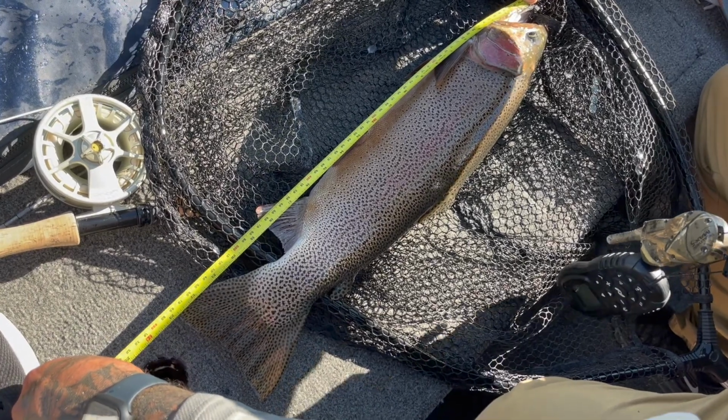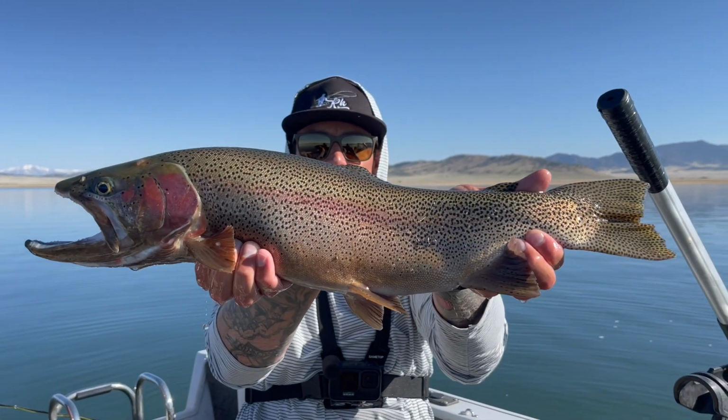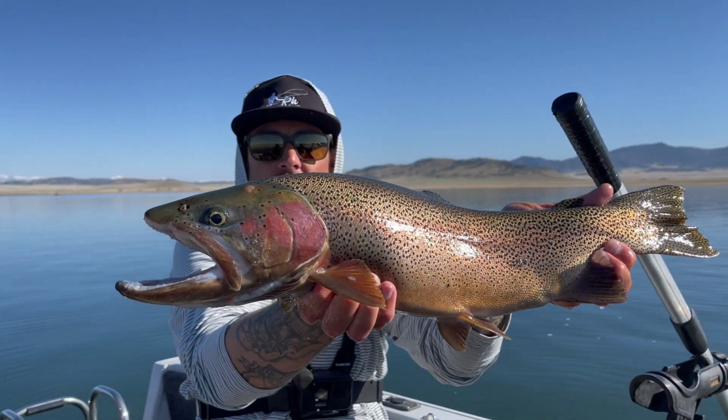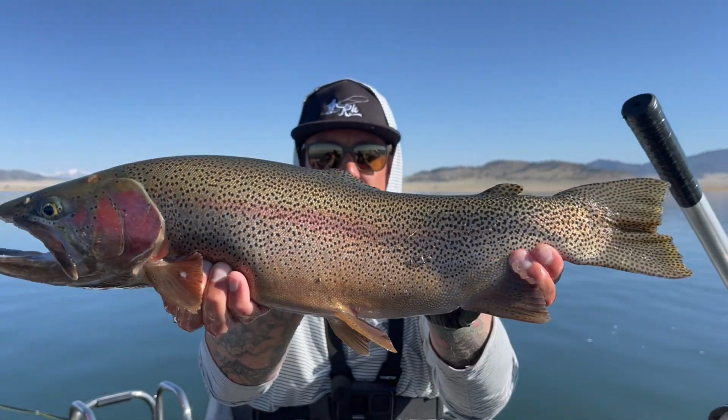Right at 23, man. 23, Ted's claiming. All right, guys, just got a 23 on the dot buck. Beautiful fish, green chironomid. Same exact fly as the last fish. Quick slow-mo and we'll get him back.